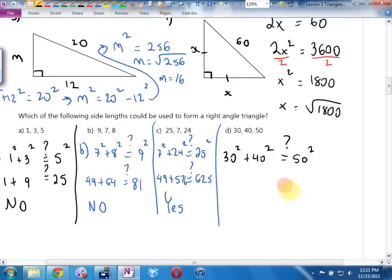5 times 5 is 25, so 50 times 50 is going to be 2,500. That I can do. 3 times 3 is 9, so 30 times 30 is 900. 4 times 4 is 16, 40 times 40, 1,600. What do you think? Is that a right angle triangle? It is. And I like this because it's a nice shortcut to try and draw that and prove that and bring out a protractor and measure it. Forget it. I can do it in 2 lines.